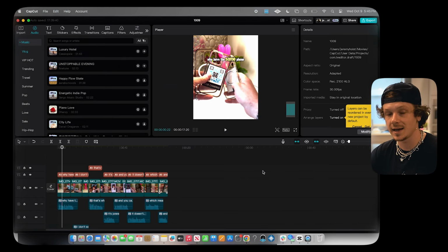CapCut is an amazing editing software, and editing like we just did probably used 1% of CapCut's overall features, or honestly even less than that.